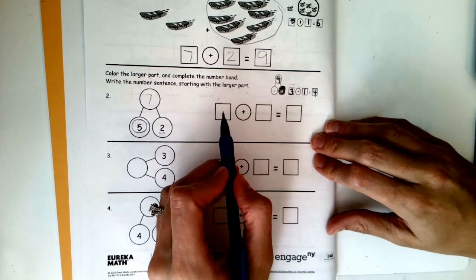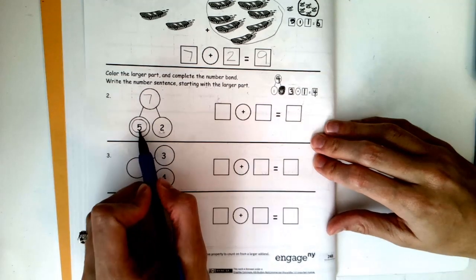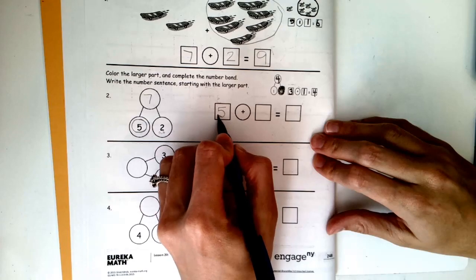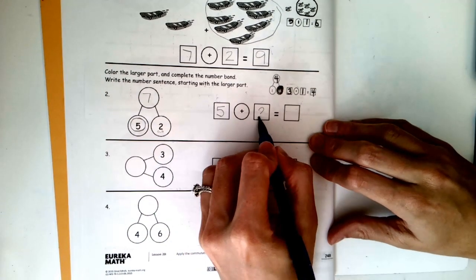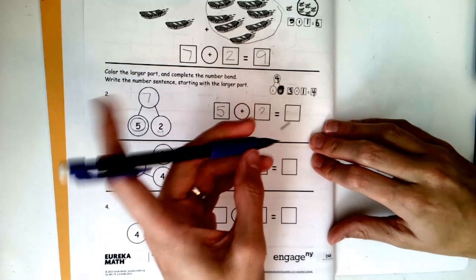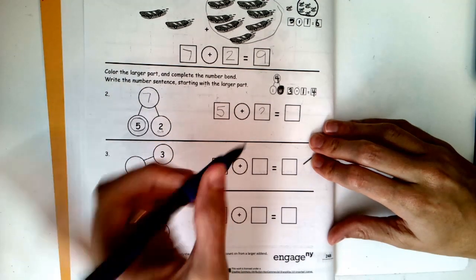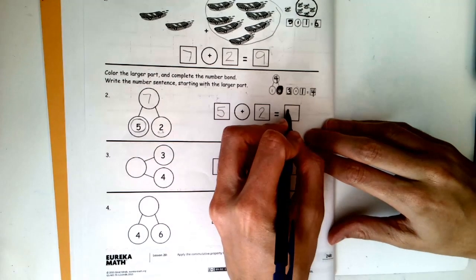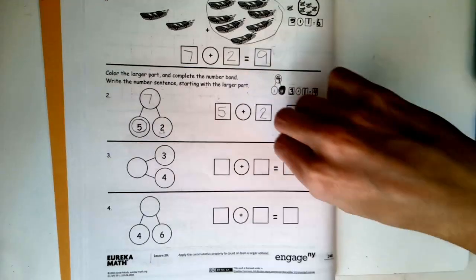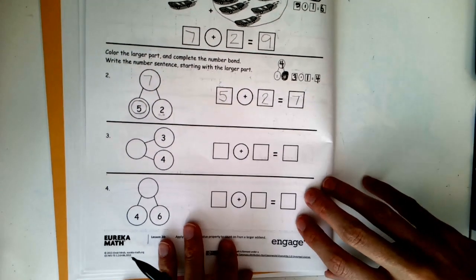Now we write our number sentence. 5 was our larger part, so we're going to start with 5. Plus 2 is our other part. Oh no. There we go. 5 and 2 made 7. Good job, first graders. Let's see if we can get the next one.